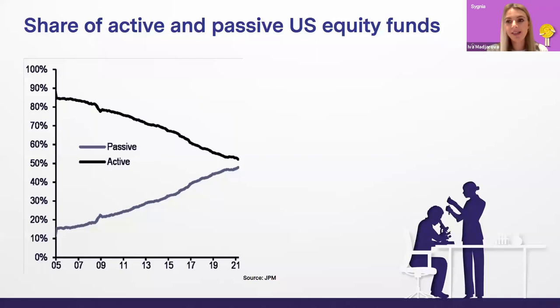back in 2005, that doesn't seem all that long ago. If you look at the vertical axis, it will show you the percentage of monies that was managed passively and the percentage of US monies that was managed actively. Back in 2005, about 85% of the total US funds were managed actively and only 15% passively. But as time has gone on, you can see that there's less and less active management and more passive management. And now in 2021, about half of these total assets managed in America are managed on a passive basis.